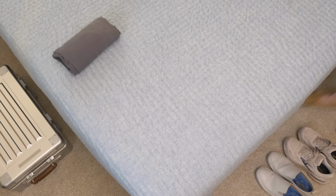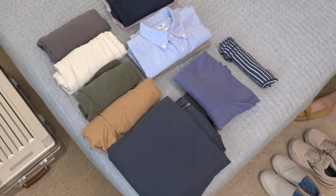Rather than listing a bunch of gimmicky hacks, I'm gonna help you actually get good at packing, so you can pack efficiently without forgetting anything important, but also without overpacking. And I wanna help you plan a capsule wardrobe for your trip, so every day that you're away from home, you can easily put together an outfit that makes you feel great.